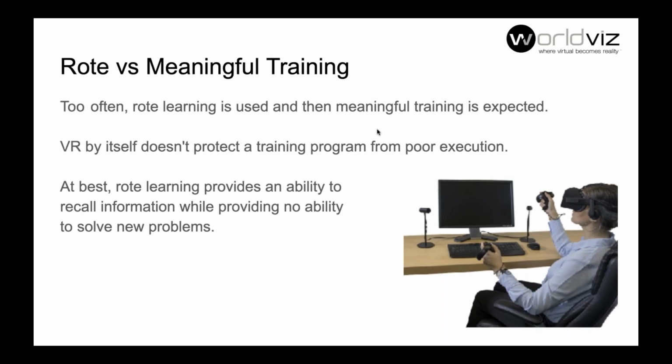I'm sure I'm preaching to the choir when I say that none of us believe rote learning is the ultimate goal of any training program. But it can sometimes be difficult to break out of the trap of rote programs and deliver truly meaningful training. I'm also going to guess that less than half of the audience here is already using VR for training, and that most of you are enticed at the prospect, but are looking for deeper understanding and a justification for launching a VR training program.